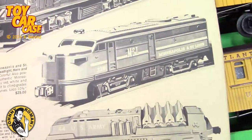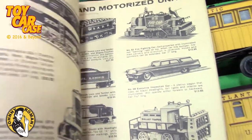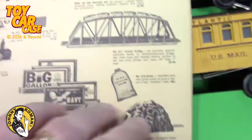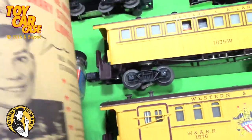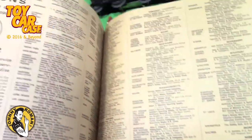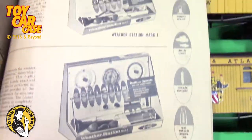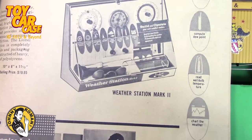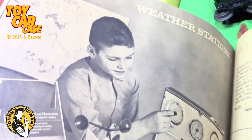Look at these. I mean, it is just endless, endless accessories and items. I think we were here. Maybe I can flip it backwards a little easier. Here's some legal mumbo jumbo, and look at this. Weather station mark, weather station mark 2. You could do literally your own weather station.